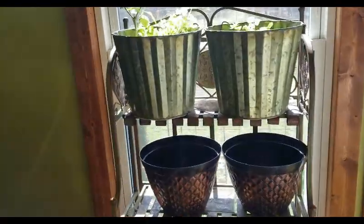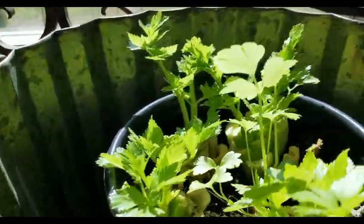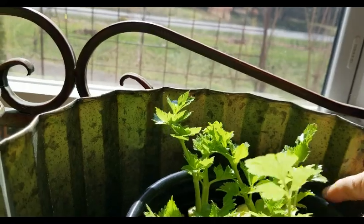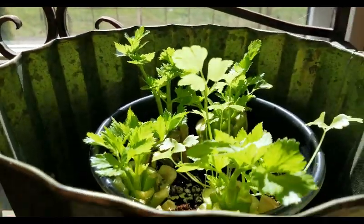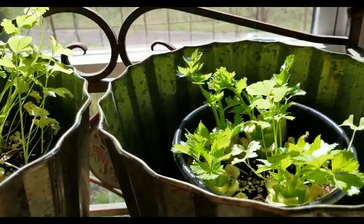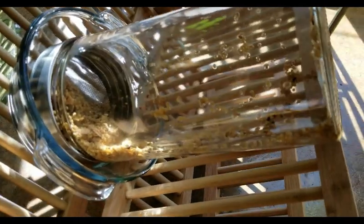See, here's the ones. These have been in here for a while. See, these I put in a little pot and they're getting sun. And they're plenty moist, because I've got the little string in it that keeps the water up in there, because I know celery likes that. And then look, I'm sprouting.